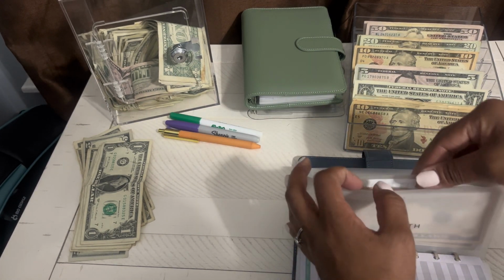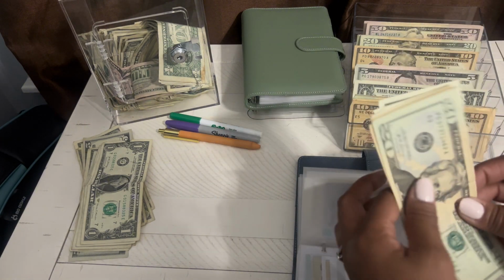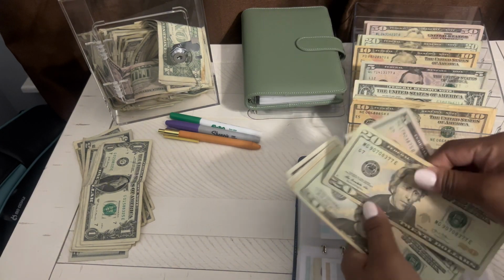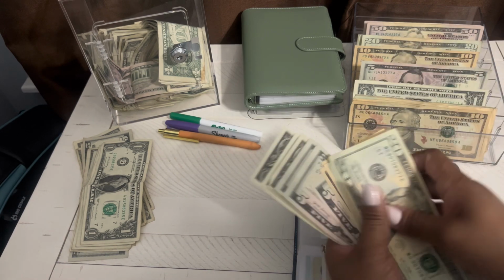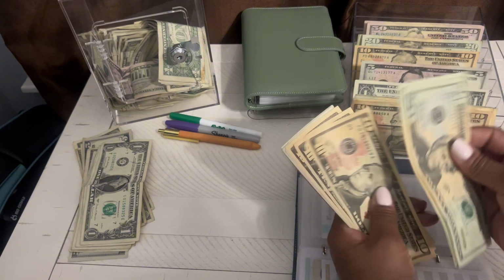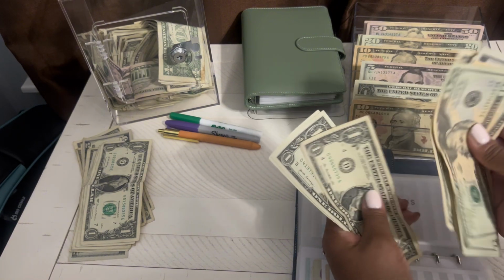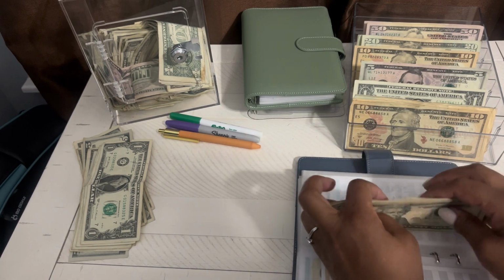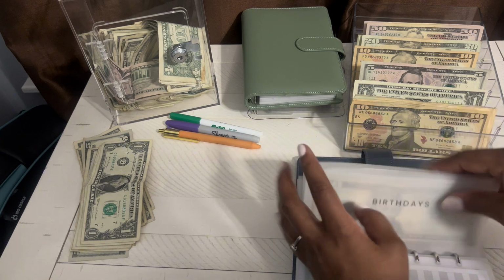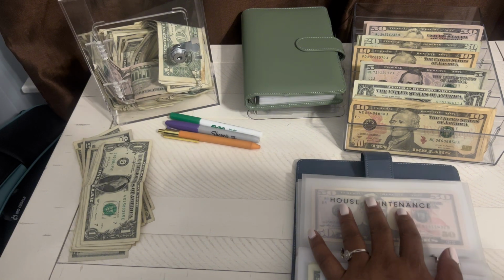The next envelope is going to be our birthdays / gifts envelope. And it's going to be getting $25, a 20 and a 5. Birthdays and gifts have 20, 40, 60, 80, 90, 100. So I think I need to take about $80 out of here to cover for birthday stuff from last month that I need to pay for.